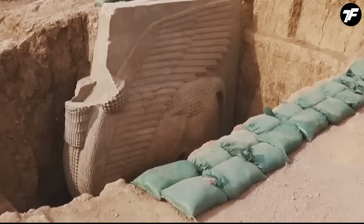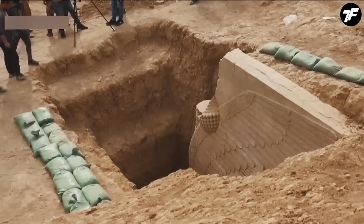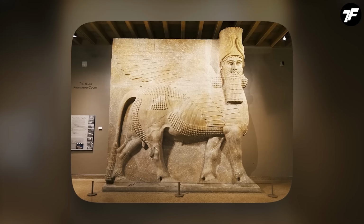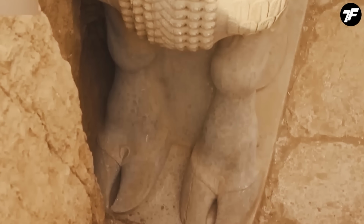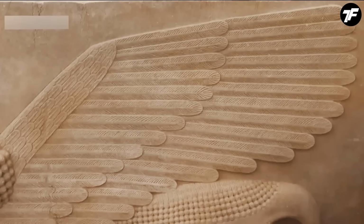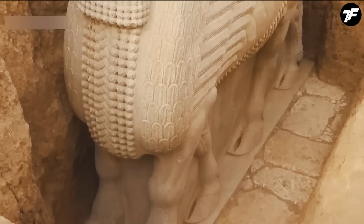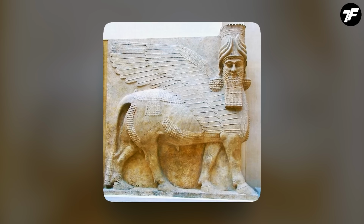Take a look at an ancient stone giant about 2,700 years old. This is an Assyrian Lamassu statue carved from a single piece of stone and weighing about 18 tons. It was recently unearthed in northern Iraq, almost completely intact. Its height and width are approximately 3.8 by 3.9 meters, and on the wings and body, you can still see incredibly fine detailing that has survived millennia.